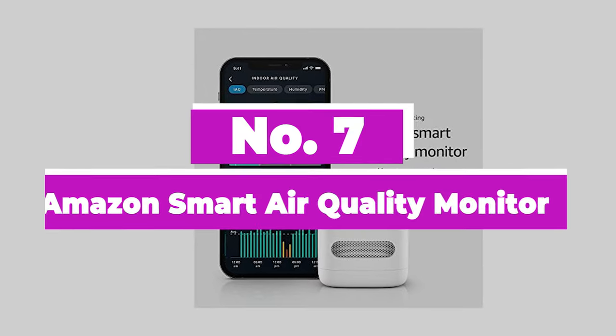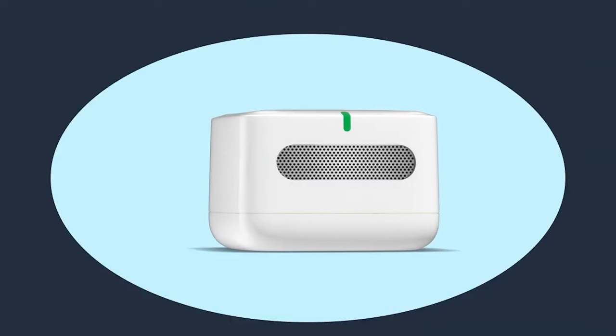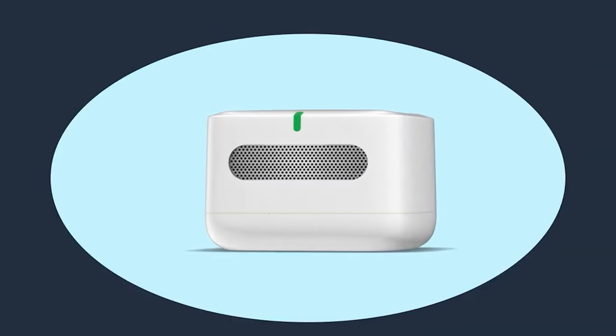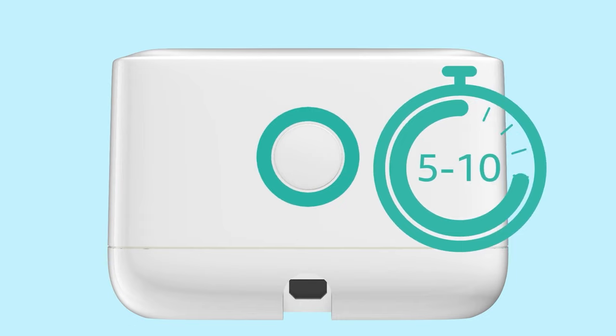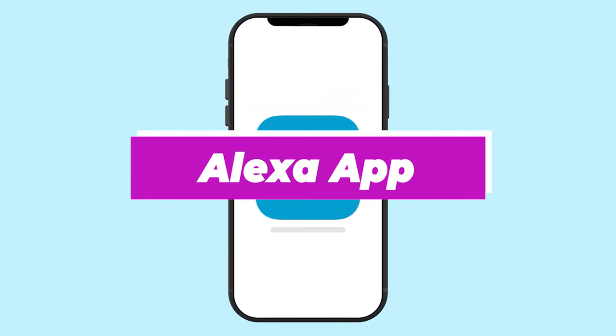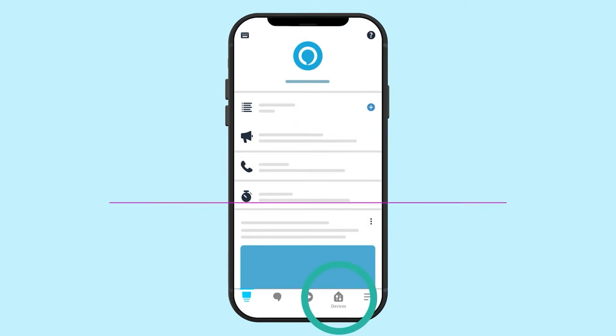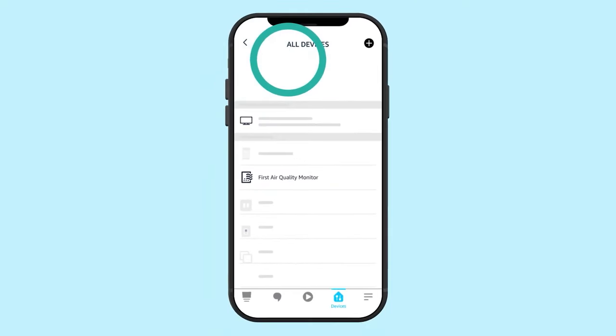Number 7. Amazon Smart Air Quality Monitor. The Smart Air Quality Monitor is a compact block with rounded edges, with an LED indicator at the top and an air intake at the front. It's permanently powered through a micro USB charger and easily installed through the Alexa app. In fact, if you've got existing Echo devices and the app on your smartphone, it practically installs itself.